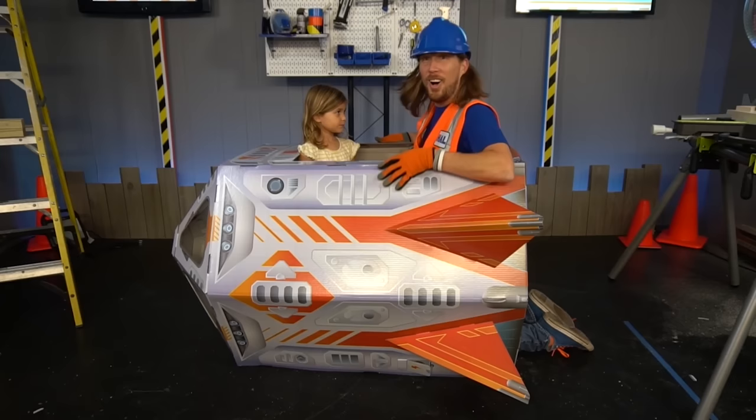We're getting there. Oh yeah. All right, now we've got to swing this around the tree. See if Handyman Hal can do this. There it is, just like that. Oh yeah. Oh, this is gonna be totally awesome. Have you ever been on a zip line before? You can go really fast with some of these things. Get on there.